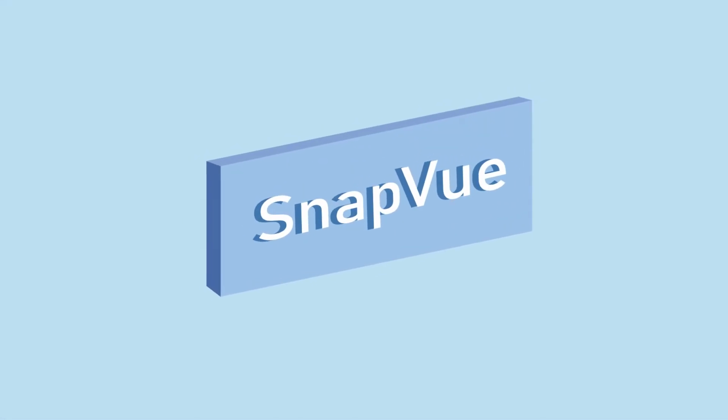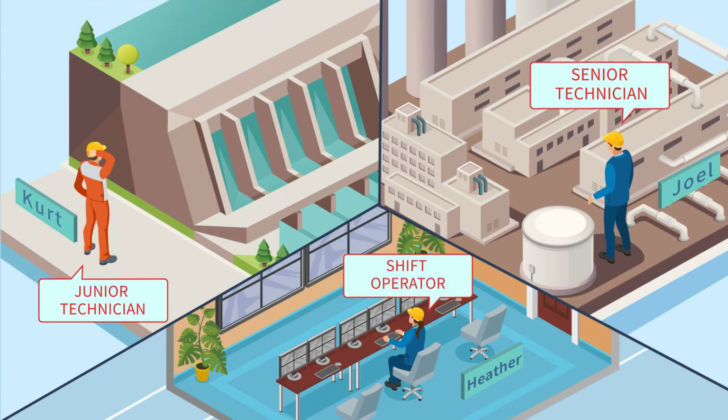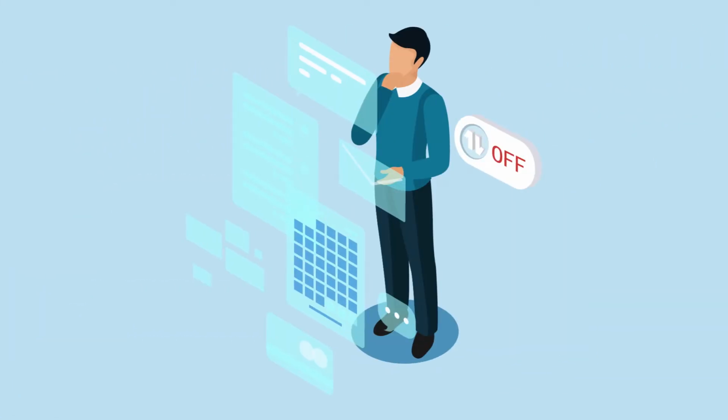To summarize, SnapVue helps you in 4 ways. Teams can communicate in real time to each other and with a central control using a private and secure messaging system. Support for remote assistance and knowledge sharing. Step-by-step worker guide. No need for internet connection.